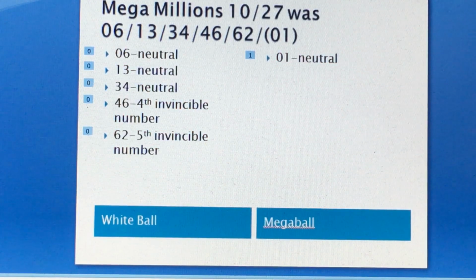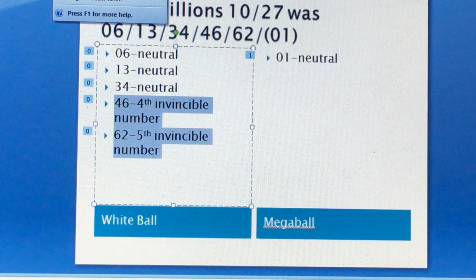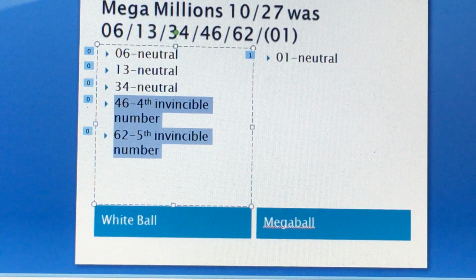And Mega Man, we have 6 neutral, 13 neutral, 34 neutral, and 1 Mega Ball neutral. 46 and 64 for both fourth and invisible number. So as you can see, let's highlight it to show everybody. And as you can see, the number was pretty good for Powerball. So let's hope that Mega will do good on Friday's draw using the invisible number system.